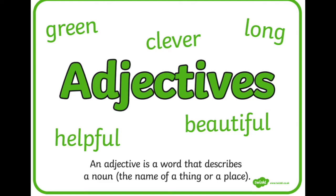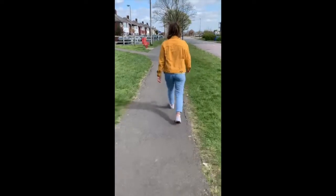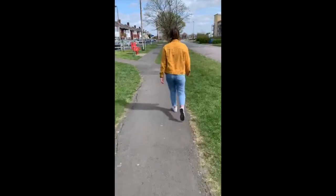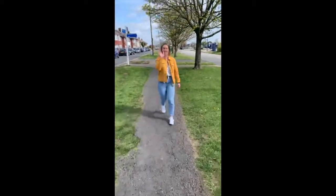It's very important. Verbs are doing or action words, and this includes states of being, so to be happy or to be sad, and to have, so to have a shower. As you can see here, I'm doing my daily exercise and I'm doing the verb walking. The verb I'm doing here is waving.